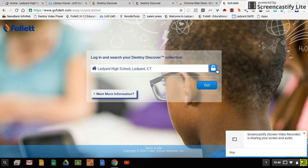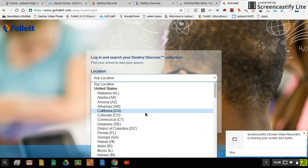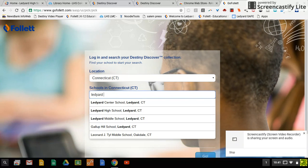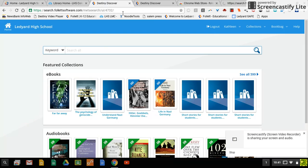So here you would just click on this little lock button and you would tell it Connecticut, and you could type in your Ledyard High School here. Go. So here we are in Discover. In order to fully access, I'm going to log out here to show you how this works.